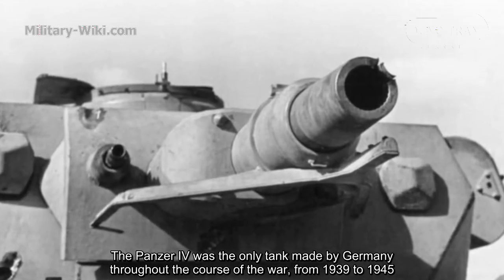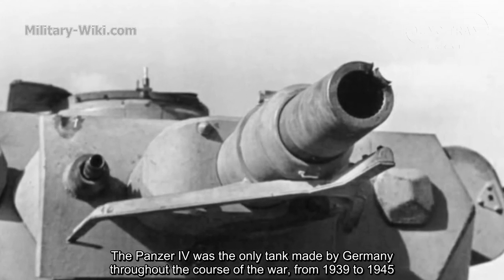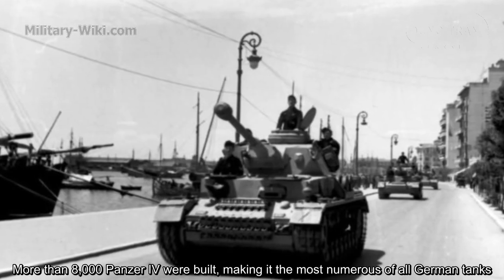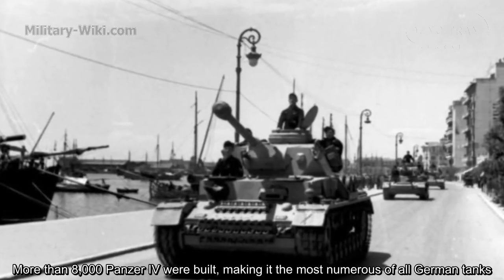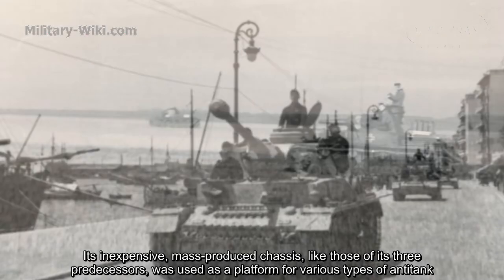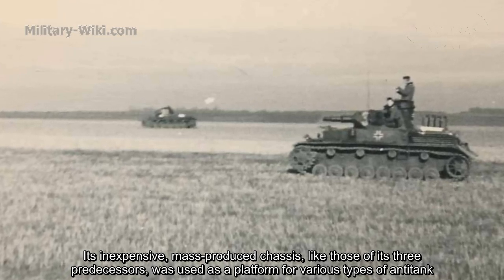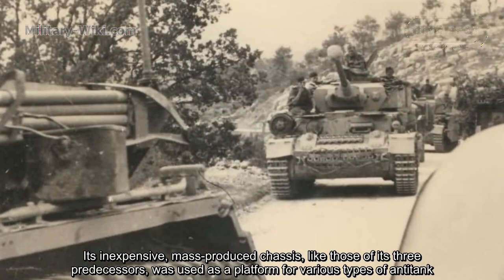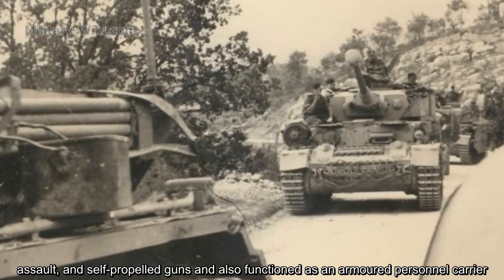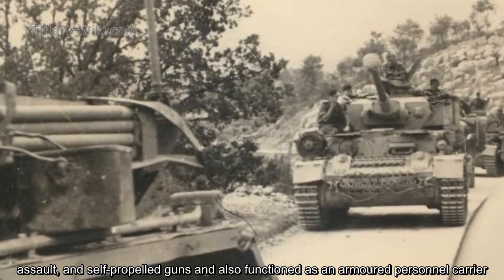The Panzer IV was the only tank made by Germany throughout the course of the war, from 1939 to 1945. More than 8,000 Panzer IV were built, making it the most numerous of all German tanks. Its inexpensive, mass-produced chassis, like those of its 3 predecessors, was used as a platform for various types of anti-tank, assault, and self-propelled guns, and also functioned as an armored personnel carrier.